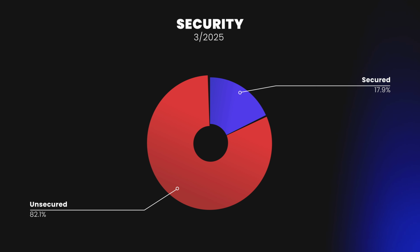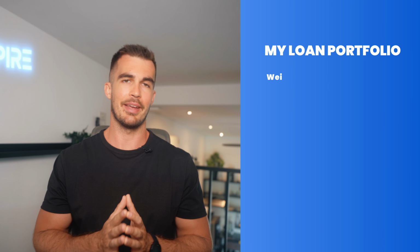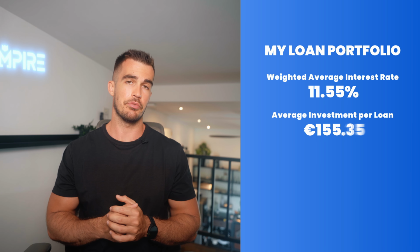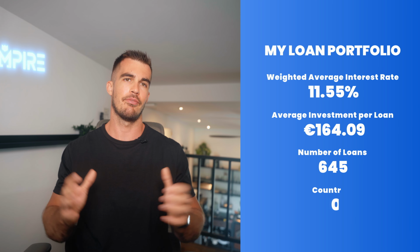Unsecured loans are backed by a group or buyback guarantee, whereas the mortgage or collateral backs the secured portion of the portfolio. Most of the unsecured loans in my portfolio perform better than the secured ones. My weighted average interest rate increased to 11.55%. The average investment per loan is €164, and the portfolio is spread across 645 loans in 14 countries.